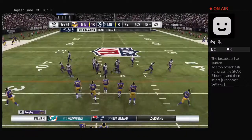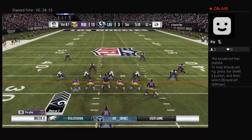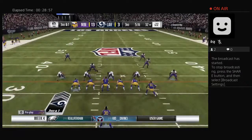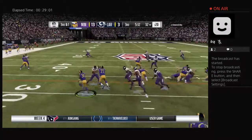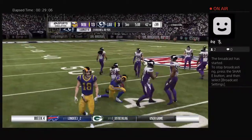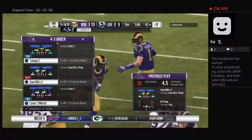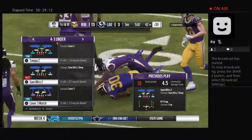This offense in desperate need of a conversion as they come up on 3rd down. On the handoff, it's Gurley. And they get him down, but not before he takes it across the 40-yard line. A nice pickup there, 10 yards, and it'll move the sticks.